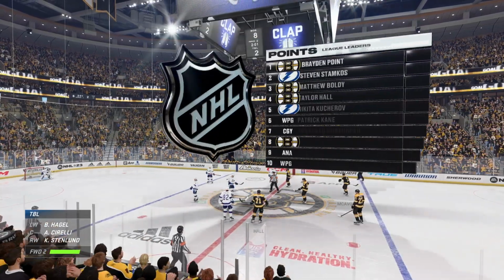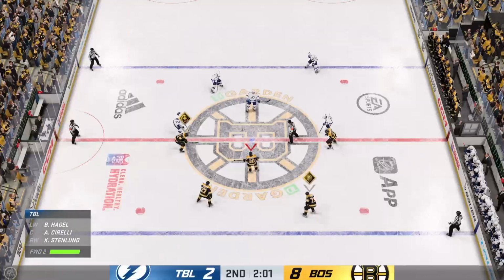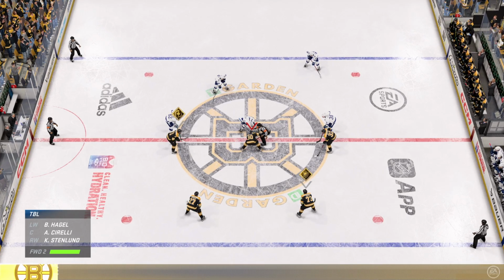Boston's probably not wanting this period to end, do they? No, they're having a great time, and this is going to go into the intermission, and they'll have a relaxing 18 minutes to think about things.